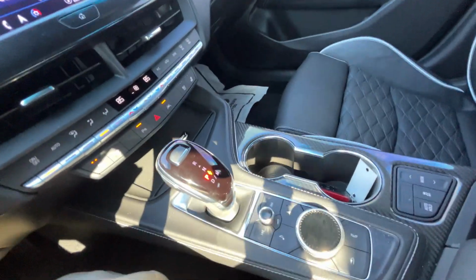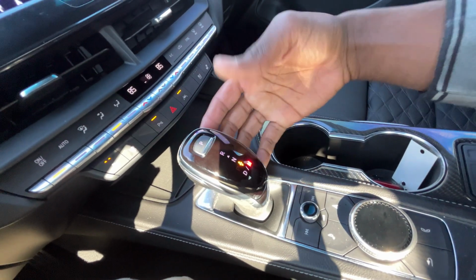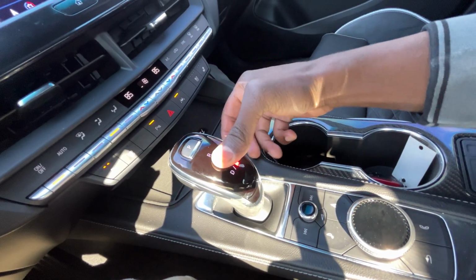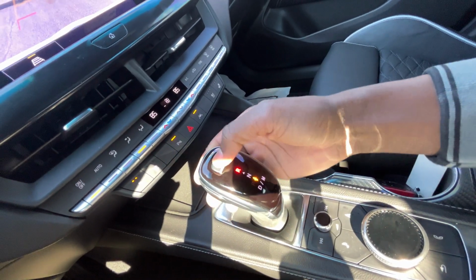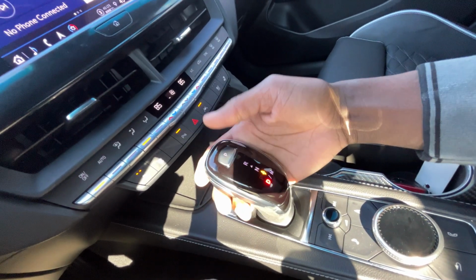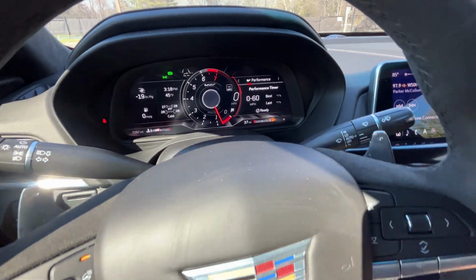Now, this one does come with an optional 10-speed automatic, so you can just hit this lever here, drive, tap for manual mode, and then tap up for neutral, hit the button on the side, pull all the way up for reverse, press P for park, and then while in that manual mode, you can shift using these really nice paddle shifters behind the steering wheel.